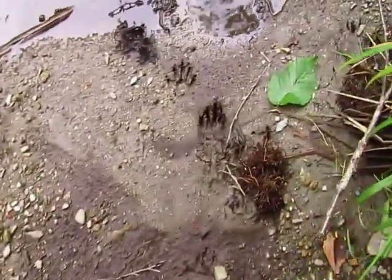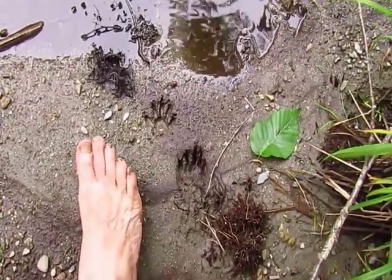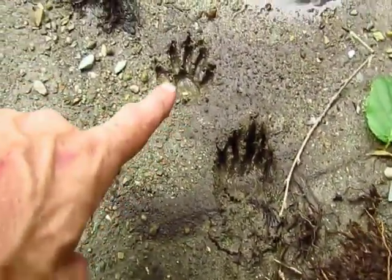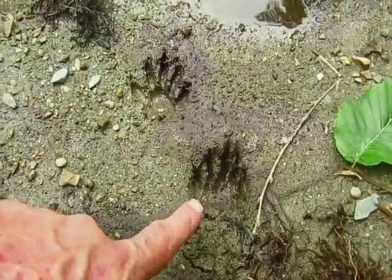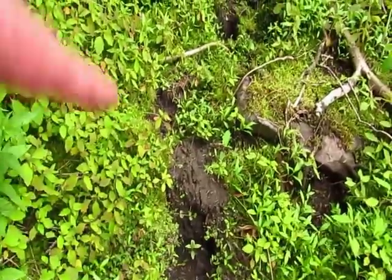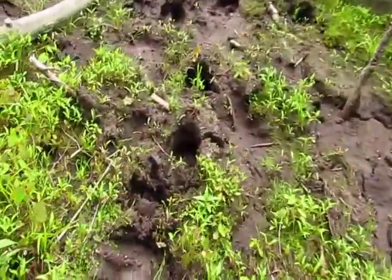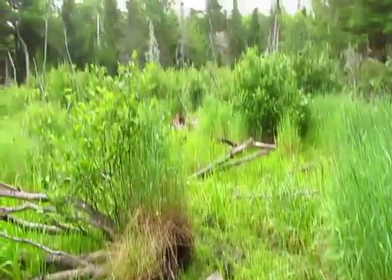That's a big raccoon track. Let me get my foot next to it. That is a really big raccoon. Awesome, you've got the front paw, and then you've got the hind double print back here, hind paw and a front paw. What are the tracks? Oh, I don't know, I just see moose. Lots of moose tracks. I see a lot of old raccoon tracks right there in the mud. And a whole bunch of moose tracks.